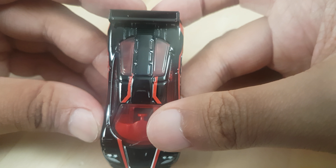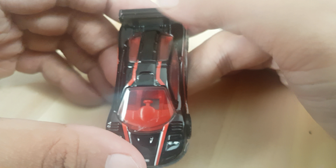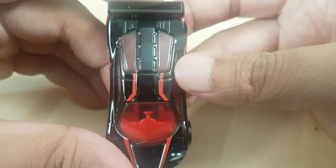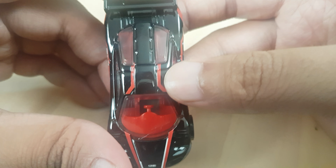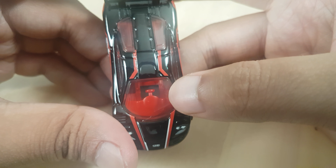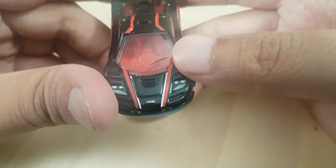At the top, look at the spoiler. It is in diecast, right? The red stripe at the top. No other detailing. Okay, you can see inside the car. They have one seat for one driver.